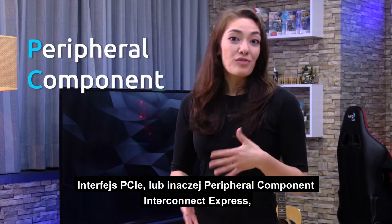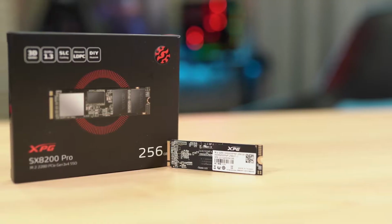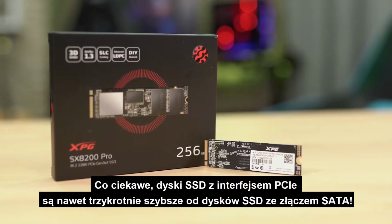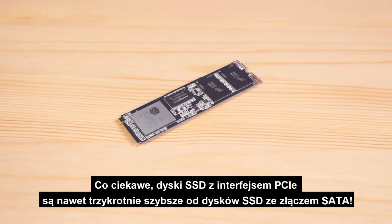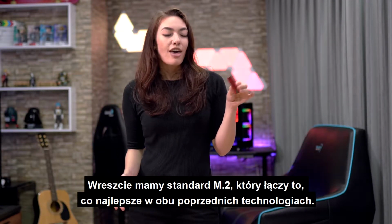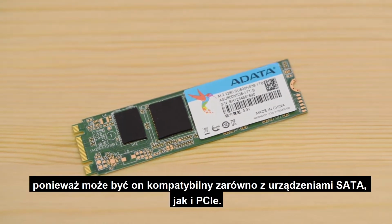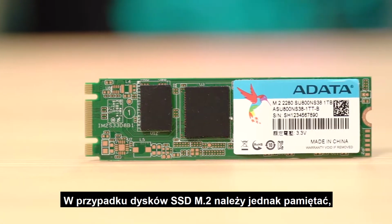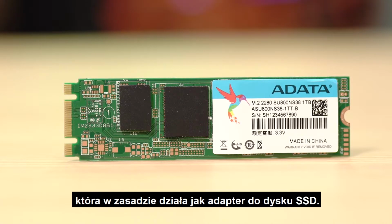PCIe, or Peripheral Component Interconnect Express, uses a direct data connection to your motherboard. This allows for faster communication between your SSD and the motherboard. In fact, PCIe SSDs can have transfer speeds of up to 3 times faster than SATA SSDs. Lastly, we have M.2, which offers the best of both worlds. The great thing about M.2 is that they're super versatile because they can be compatible with both SATA and PCIe devices. Something to keep in mind with M.2 SSDs is that, depending on your motherboard, you might need an enclosure, which basically acts as an adapter for your SSD.